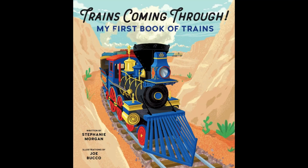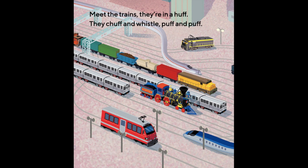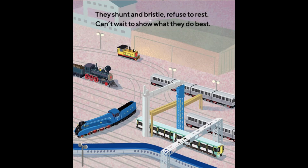Today we are going to read Trains Coming Through, my first book of trains. Meet the trains, they are in a huff. They chuff and whistle, puff and puff. They shunt and bristle, refuse to rest, can't wait to show what they do best.